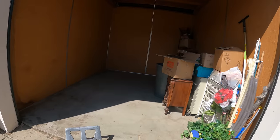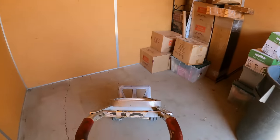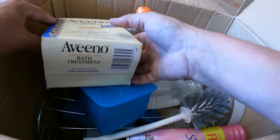Okay, look at that. We're halfway there. More than halfway there. Okay, this one says spare bathroom. Wow, that's a lot of stuff for a spare bathroom. A vino.